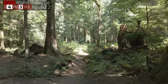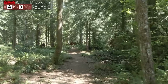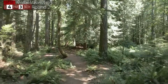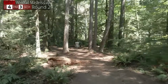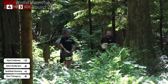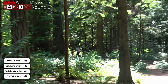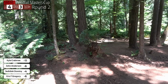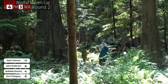Hole 4, 303 feet. Par 3. We're flying the right gap. There is a left gap. These guys have a lot of success flying something to skip around here and putt from here. Let's see Eric's shot. Going down the middle. Very well. He's on the left side. Circle 1, hopefully. Maybe on the edge.